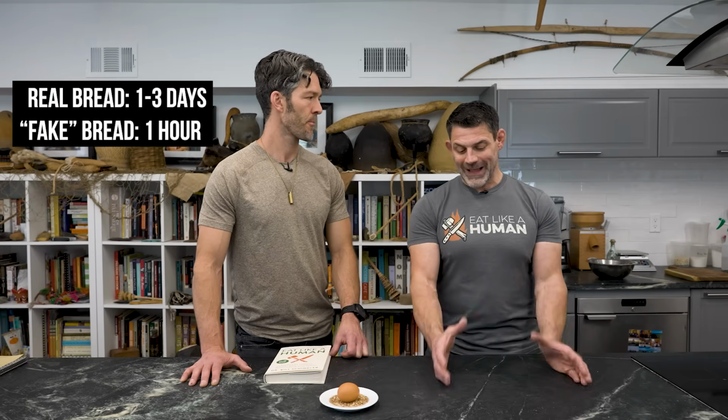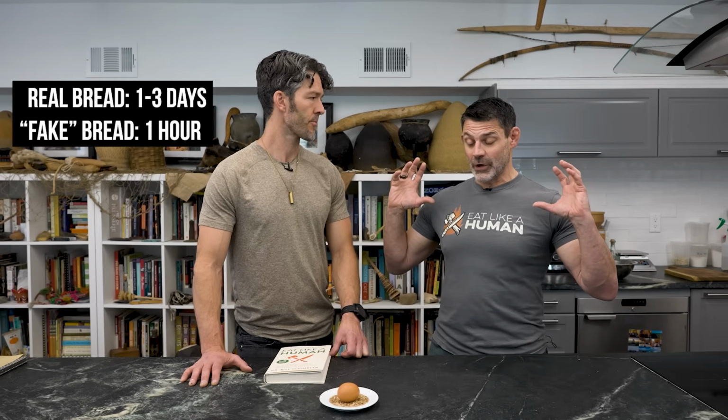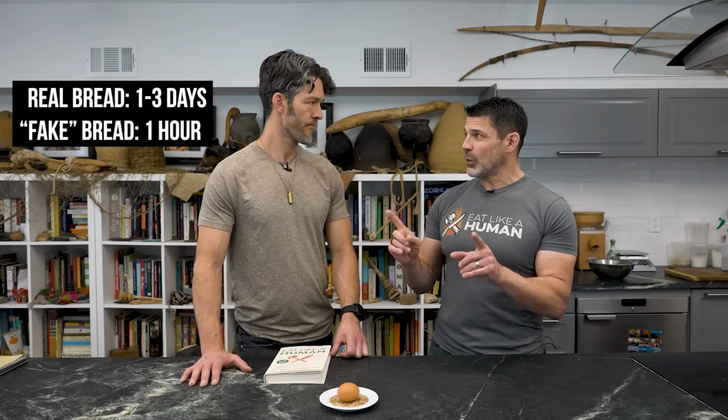From flour getting measured to everything getting mixed under high velocity, baked, cooled down, sliced, and put into a bag, one hour start to finish. It is a completely different food. Which is why the glycemic index is pretty high on Wonder bread and white bread. In contrast, the sourdough process lowers the glycemic index.